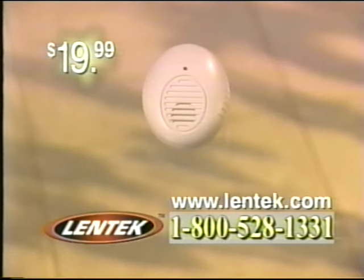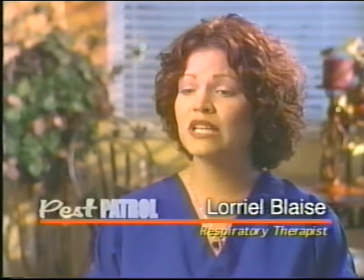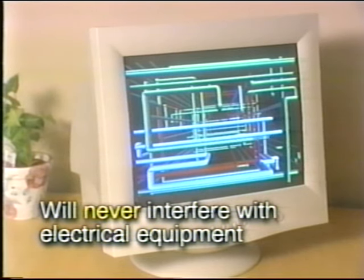To increase the power of the Pest Patrol, we are including an additional unit that will boost the protection in your home and help repel a variety of insects and more. The Pest Patrol is ETL listed and has earned the seal of approval from the National Home and Garden Club. And it's brought to you by Lentech International. As a respiratory therapist, I have treated several children with conditions related to chemical pesticide exposure. Utilizing the Pest Patrol, which is a chemical-free product, we can eliminate this needless exposure to our children. And after all, the children today are our future for tomorrow. If you have family members with allergies, small children, domestic pets, not to worry, the Pest Patrol will not interfere with any electronic device you have in your home.